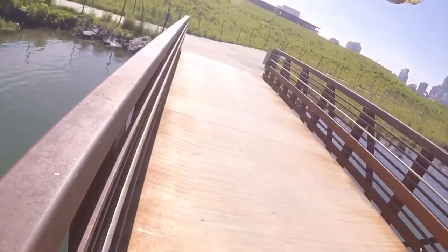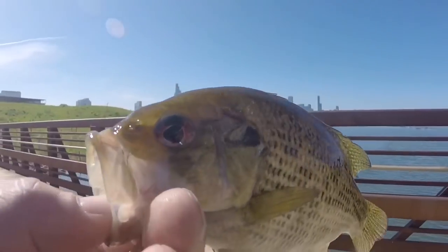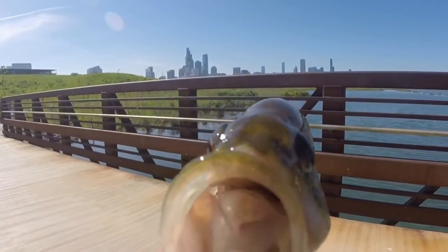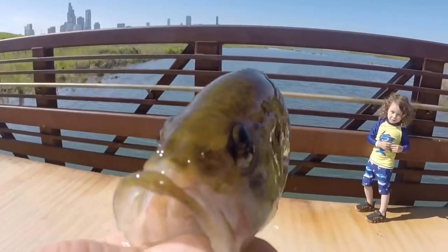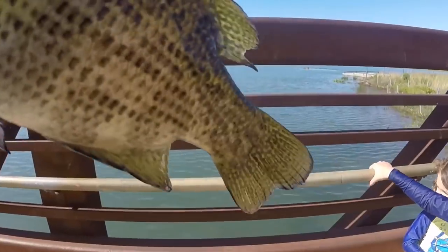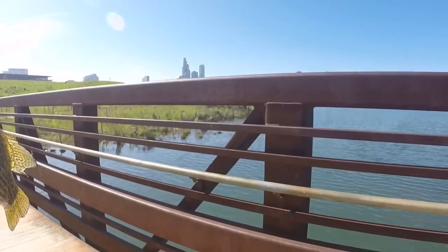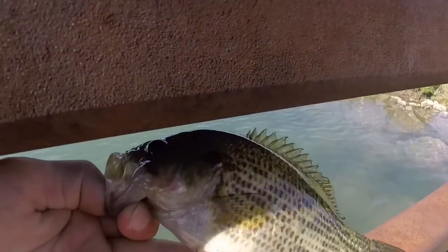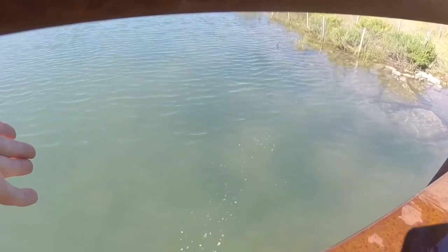Something, boys. Catching fish. It's so awesome. Throw it in that side? Okay. This is a beautiful rock bass. Get it! Chicago, Illinois. Downtown Chicago, Illinois. Beautiful fish. All right. Between the railings.